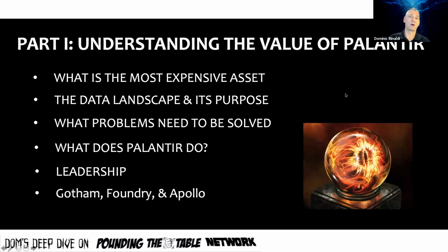So part one, we want to understand the value of Palantir. What is the most expensive asset? The data landscape and its purpose. What problems need to be solved in the world? And how does Palantir address any of these? And what do they actually do? Because a lot of people don't understand what this company does, and that's why a lot of people aren't investing, or they're maybe on the bearish case.